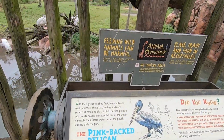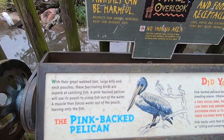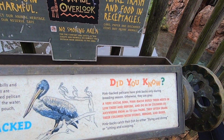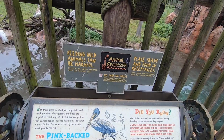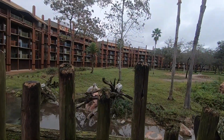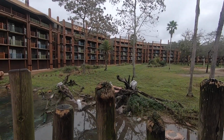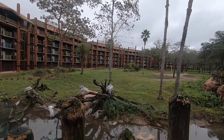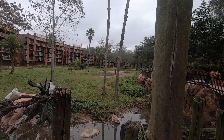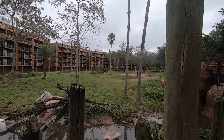So these were the pink-backed pelicans that we were seeing. So very cool to be reading about them, learning some fun facts. And to be seeing so many, I see there's 3 on this stump, and it looks like a heron right there. And then I see 2 more pelicans off in the distance over there. Yeah, let's see if we can go find some more animals.